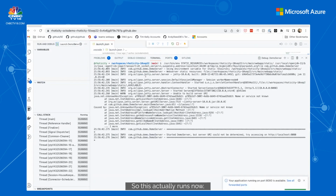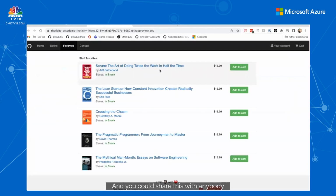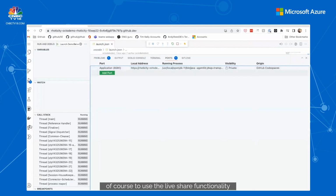So this actually runs now local to this code space version of my app as it currently stands. We come over here to the port section. We can actually launch this in browser and see the local version of this. And you could share this with anybody you are working with. So if you wanted to work off the same version of the application, you can share the actual URL here. You also have the ability, of course, to use the live share functionality like in VS Code. That's installed here as well.